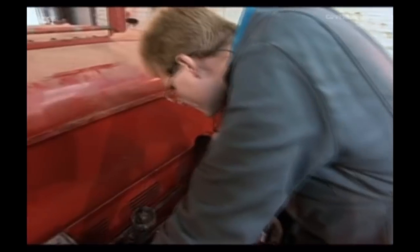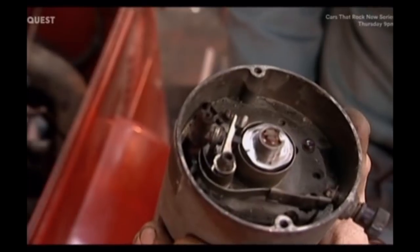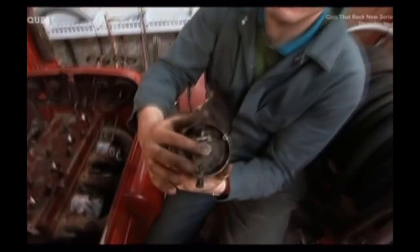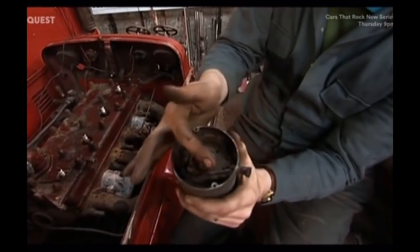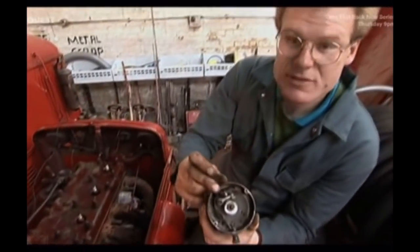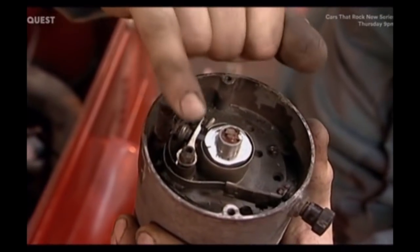Oh. No rotor arm. Bad news. There should be an arm on here that distributes the spark. And on the top of this here, there should be a metal mushroom.